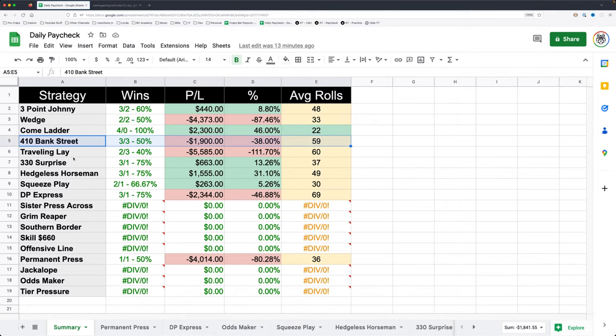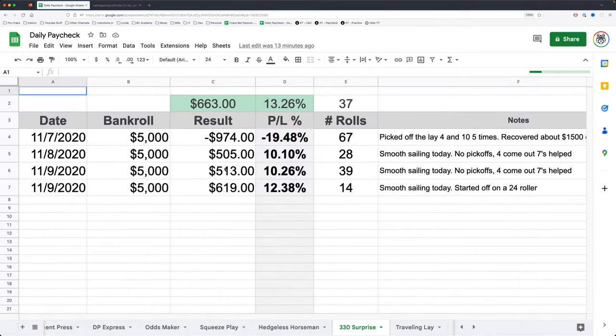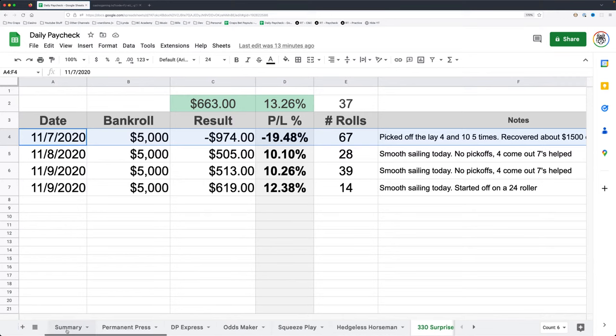I want to revisit the 410. Skill Lux 330 Surprise did well. We were 3-1. The problem with right side strategies like this one is the one costs you a lot. We look at that one, the 330 Surprise. We won 1-1. We got beat for a grand, right? And that was a day that I stopped rolling because it was time. We probably would have lost more as bad as my rolls were that day. We did recover a little bit, but boy, oh boy. I picked off the lay bets every time that day. So that was a tough one to swallow.